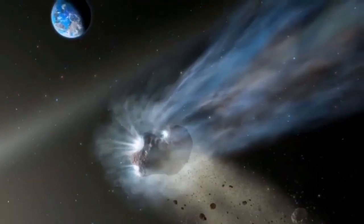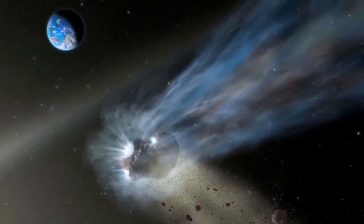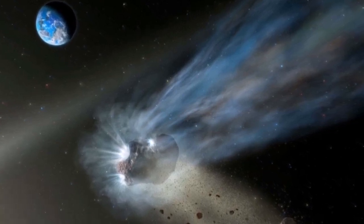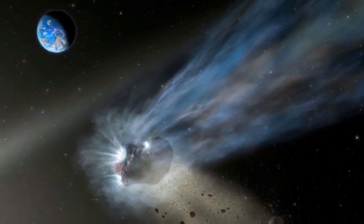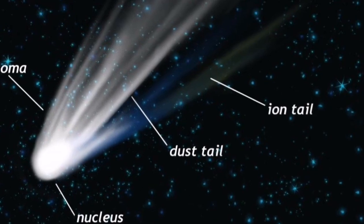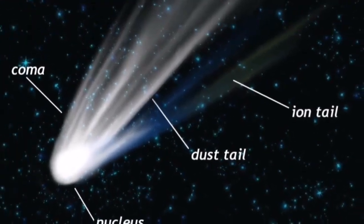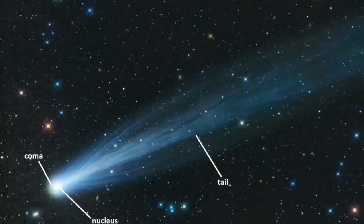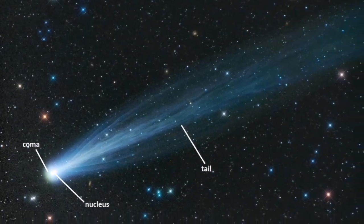So that was the hard core or nucleus of a comet. So when a comet gets close to the sun, some of the ice will gradually evaporate, and with them carry some of the dust and rocks to space. In this way, a comet develops a dust tail and an ion or gas tail. The atmosphere which forms around the nucleus of a comet is called the coma. And this is what we will see with most of the comets.